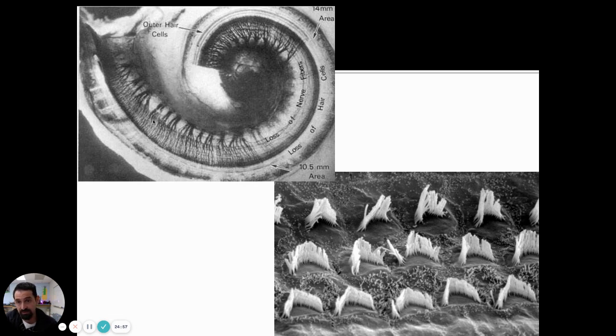So these are the nerves lining right here, these hair cells. You can see the hair cells right there. Those hair cells line that cochlea, that coiled part. As sound is coming in, depending upon the wavelength of the sound, it will stimulate different areas of those hair cells and tell you different pitches. How much they move will tell you the magnitude of the sound.